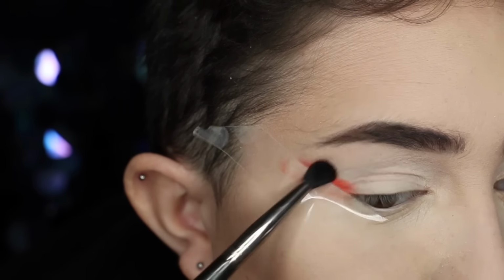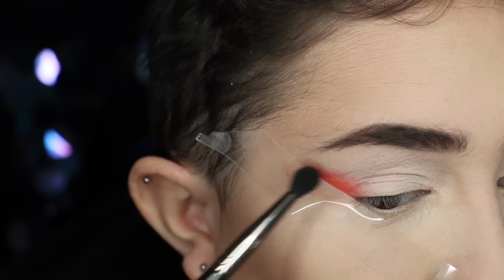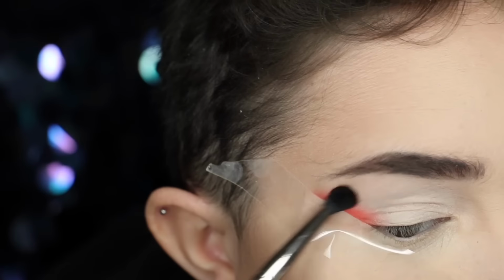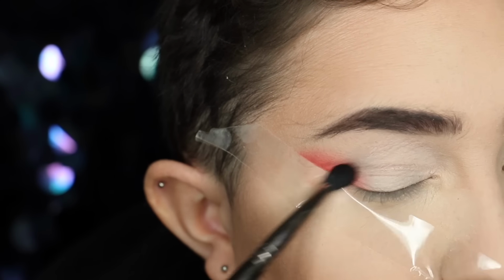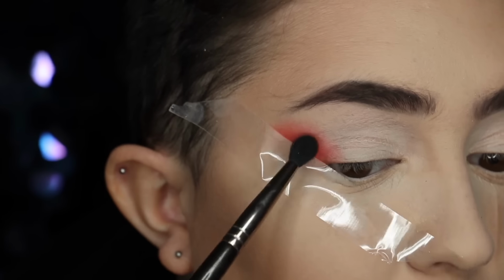That is absolutely insane. That pigment. Wow. Are you guys seeing this? That's absolutely insane. Oh my god, it just completely diffuses out so beautifully. I think it's the same formulation as Blue Blood and Blood Sugar.